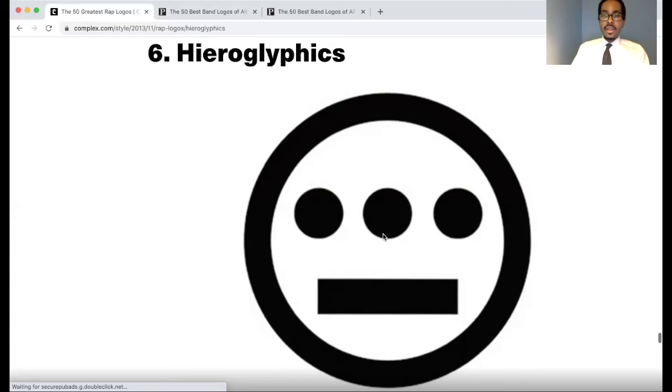Now, as far as hierarchy, we've got the 3 circles above the rectangle, all the way back, and you can see it. You know, there are no letters to read. There's just the circles and the rectangle. It's nothing complex. And this is what makes it so applicable to other things. And this is why so many people adopted it.